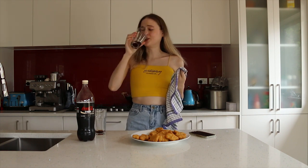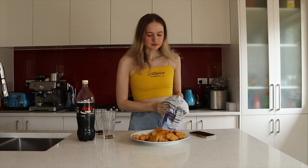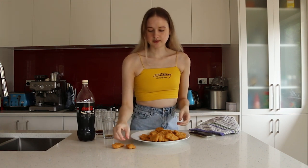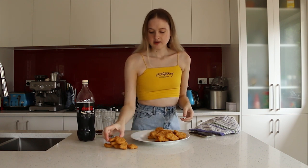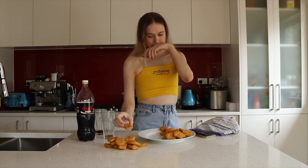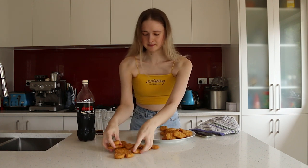They tasted pretty good actually. Alright. Let's figure out how many I ate. Okay, so I've got left. 1, 2, 3, 4, 5, 6, 7, 8, 9, 10, 11, 12, 13. Put them in a row, that'll be easier.